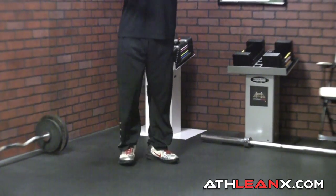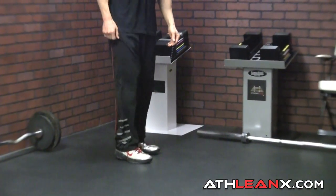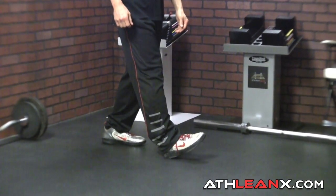So now let's look at that in terms of running. When we run, guys, if we know that the ideal place to be is here on the balls of our feet, you're going to need to make sure that you don't have your heel too far out in front of your body.